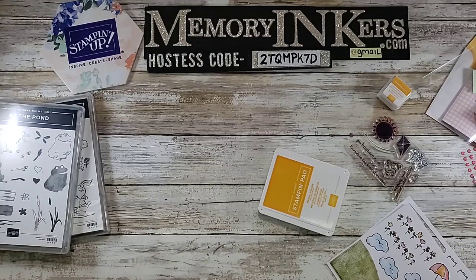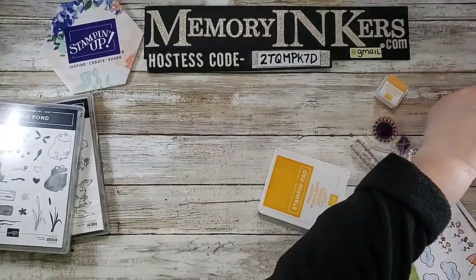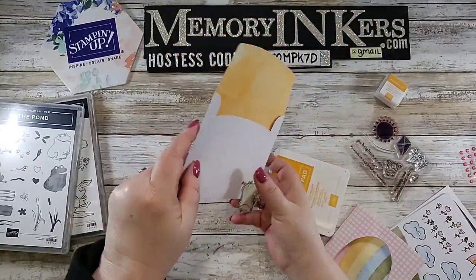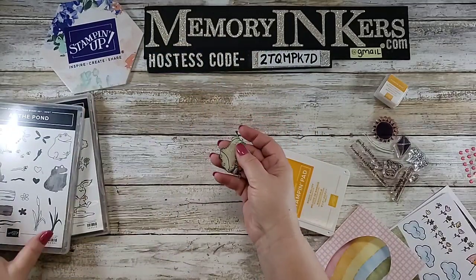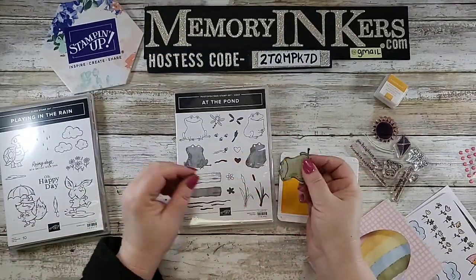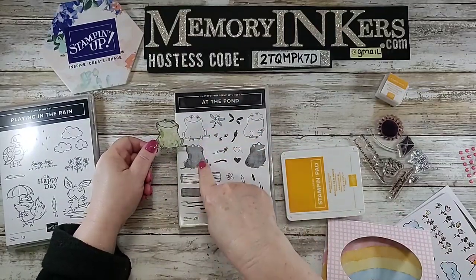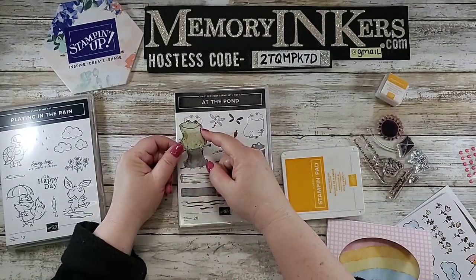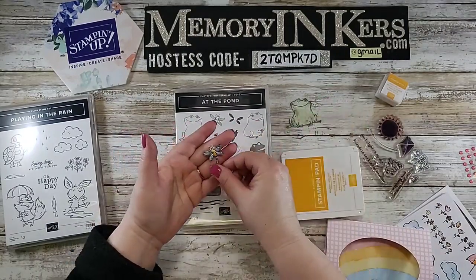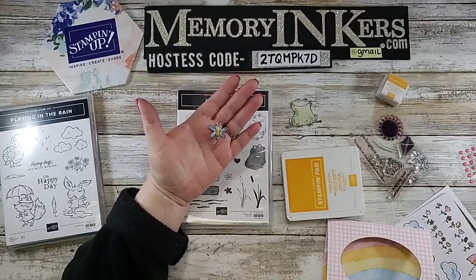All right, so for this first card, hang on, grabbing all my pieces. So I've already pre-stamped from the At the Pond stamp set, the frog, this frog, which has an outline and an inside. So the outline was Mossy Meadow, the inside was Old Olive, and then the little, I think he's a bee. He's a bug.